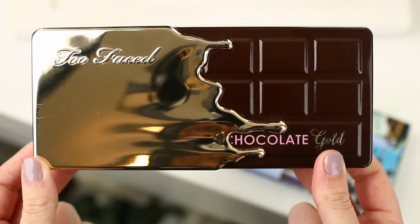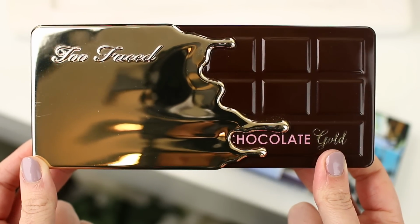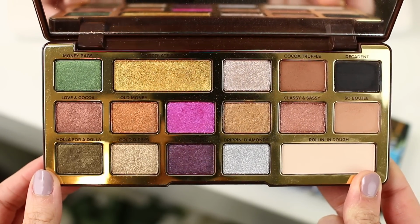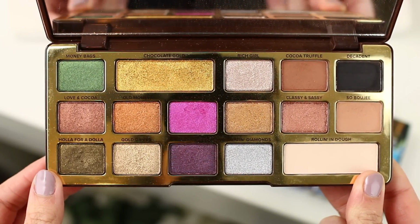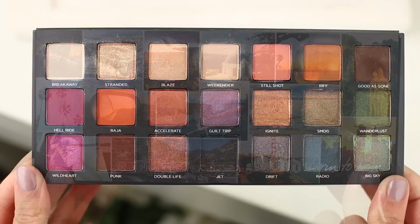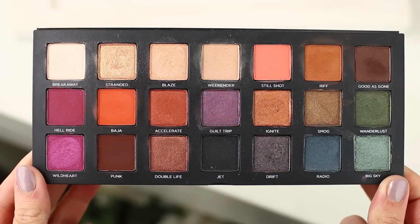The Too Faced Chocolate Gold is nothing new to my collection, but it just has beautiful metallic shadows that are so easy to work with, and I think they're so much fun for fall. And then the Urban Decay Born to Run is just a great option for all year, but I think the colors just scream fall to me for some reason.